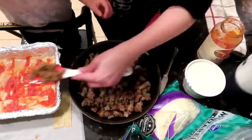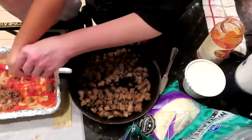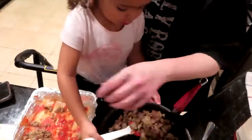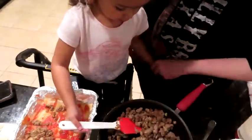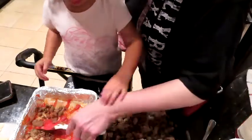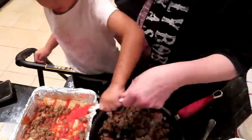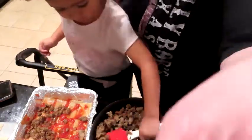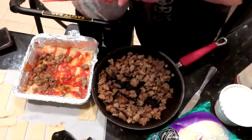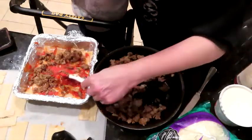Okay, we're going to put some on here. Don't touch the pan. It's hot. Let Grammy help do this part. Okay, guys, it's a process. Here, let Grammy do it, because this pan is hot. It's gonna burn you. You don't wanna get a burn. No burns, okay? I know you wanna help.